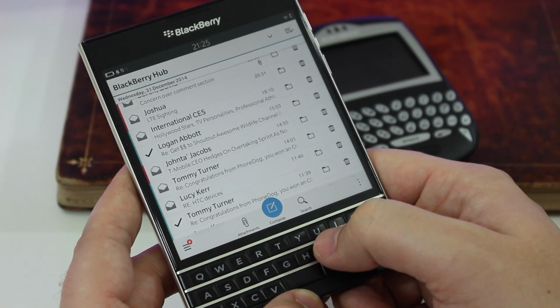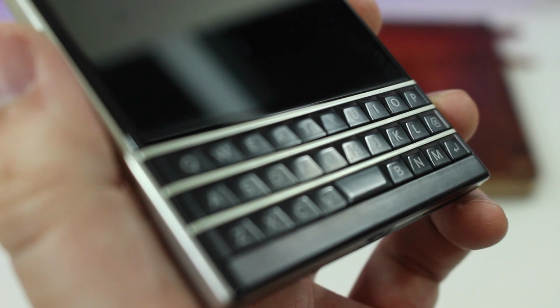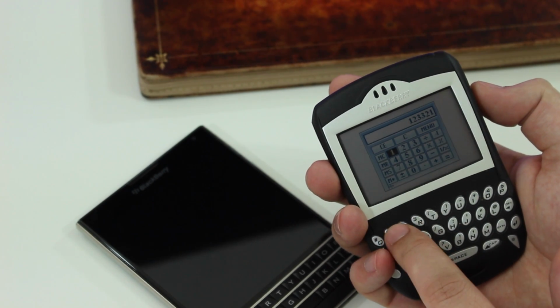The Passport is still a device aimed at people who want to be productive and get things done, and who want a physical keyboard. It's a productivity and communications beast, just like the 7230 was when it was released. BlackBerry may have lost its influence on the market over the last few years, but it definitely hasn't lost its soul.